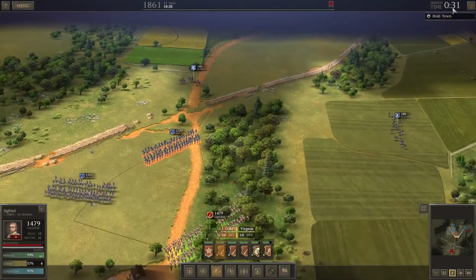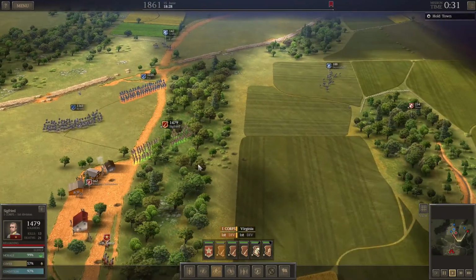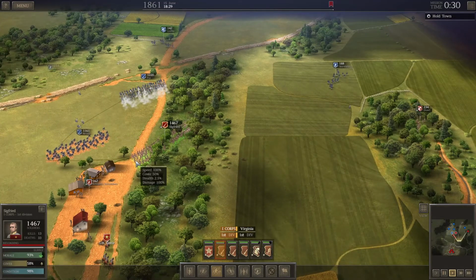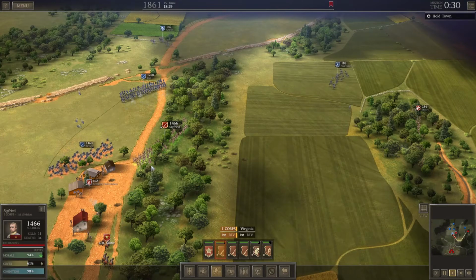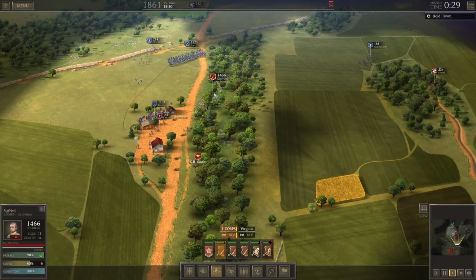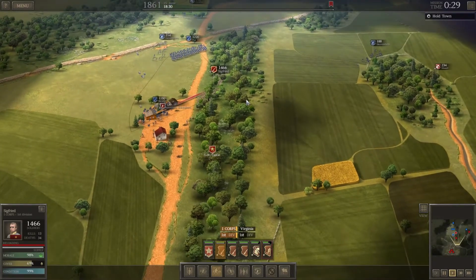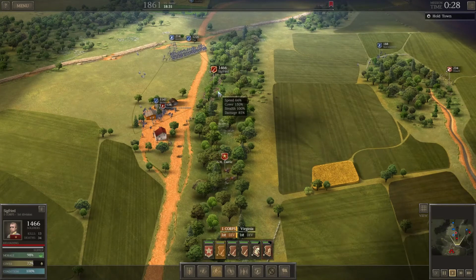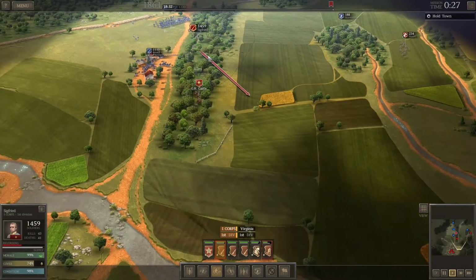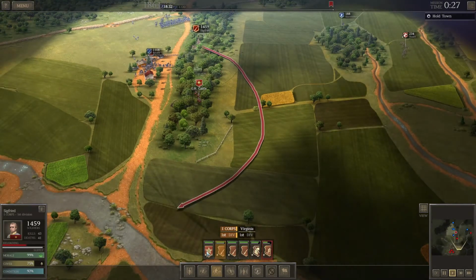So we have to hold the town for 30 minutes. I'm assuming that's when I get my reinforcements in. So we charge my skirmishers in the farm there. Yeah. Fire volley and then get out of this. Get out of there.